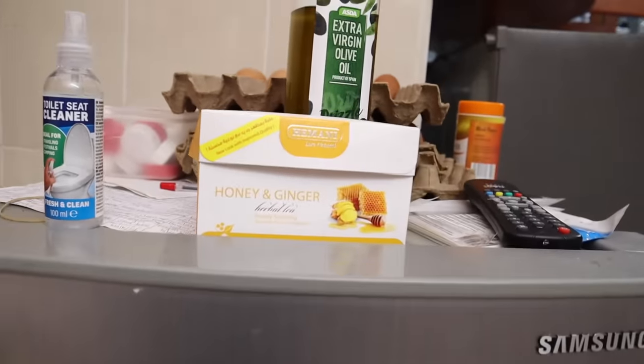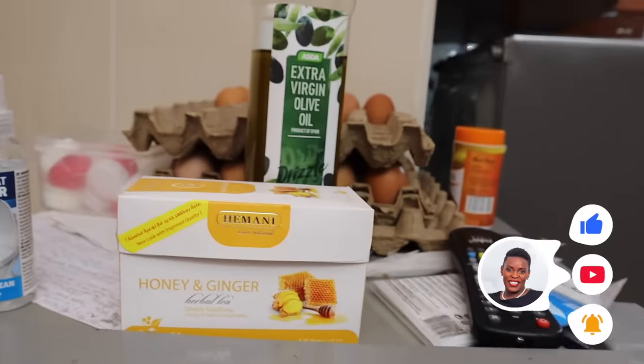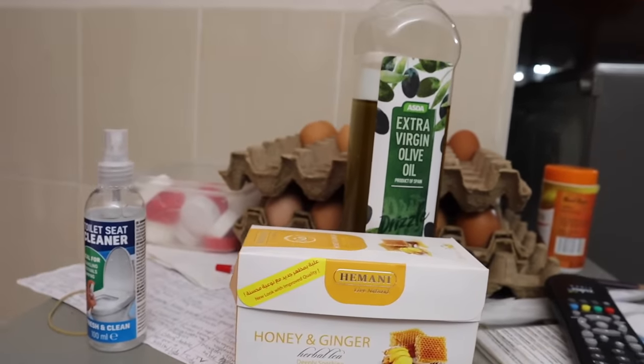But let me just show you what we've been working with. Okay, up here, there is a mess. Yes, I'm sure you can recognize a mess when you see one. And that's it. As I said, it's a Samsung. It's been okay. I mean, it's had a few issues over the years, but so far so good.